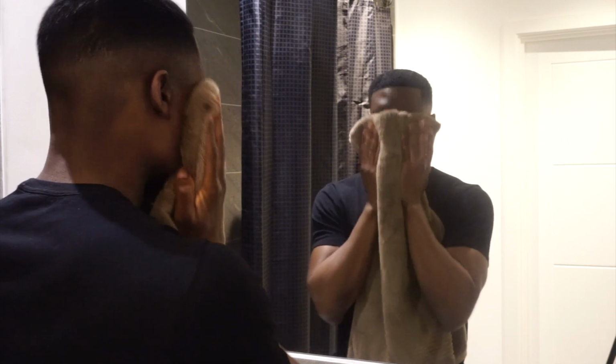One of the main tips that you need to remember is do not wash your face with hot water, as it will make it a lot drier. So I would go with lukewarm water. Of course, you can use cold water too, because it does help to tighten the skin, and that's why I mainly take cold showers. But lukewarm and cold water are your best friends when it comes to washing your face, not hot water.